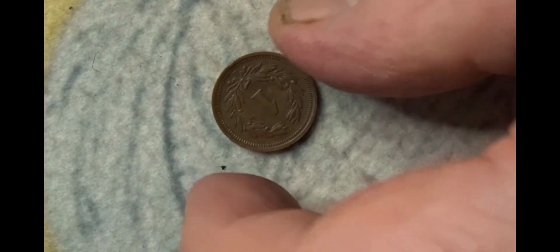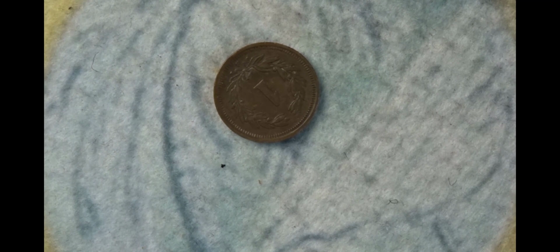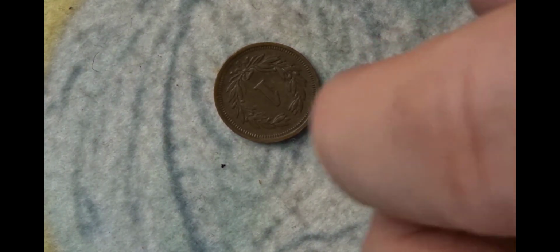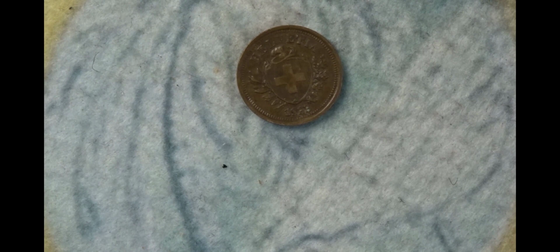This has to be probably the smallest coin for this hunt. This is a 1 rappen, R-A-P-P-E-N. It has a mint mark for Bern. It's a 1933 coin. On this side you just have the 1 and a laurel of some description, and the mintage is 3 million. On the other side you have the Swiss cross inside a shield, which is the coat of arms. So this is a 1933 1 rappen coin.